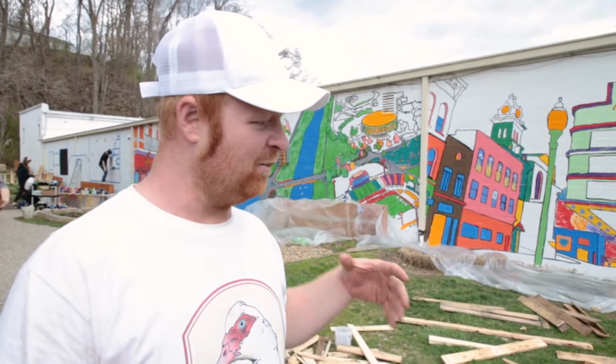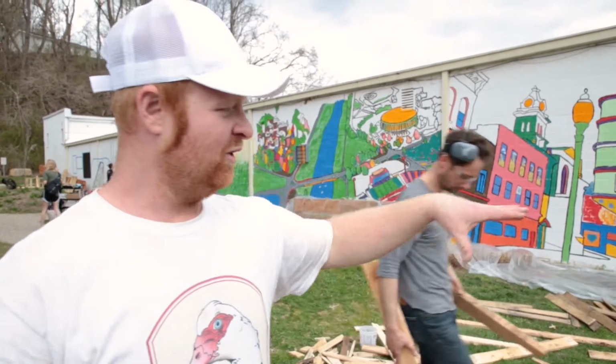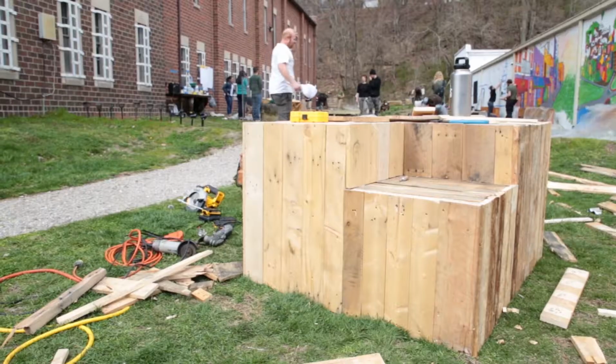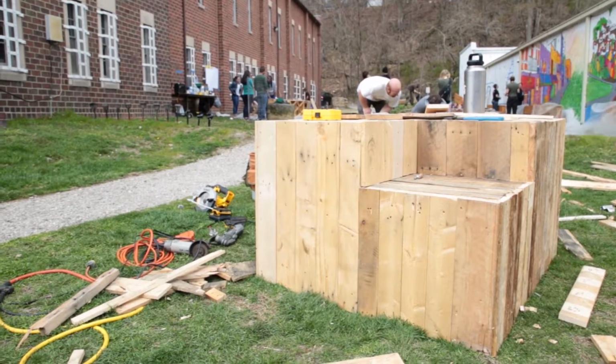seat/table that's like 6 pallets stacked on top of each other. And then there's a seat on one corner, and then the opposite corner is another seat. And then the caddy corner areas are just tables for setting drinks or something.